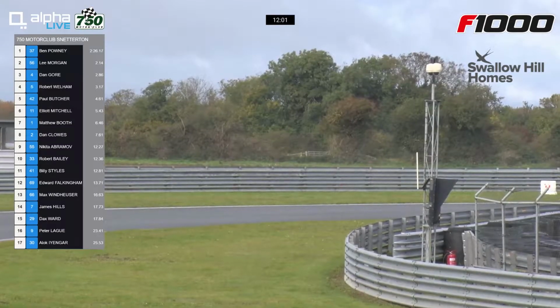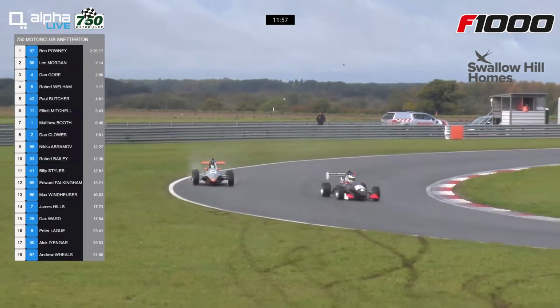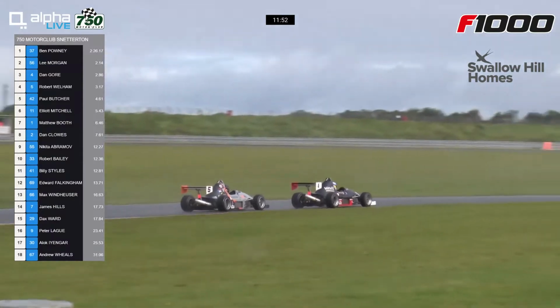Behind, Paul Butcher's held on to 5th, Elliot Mitchell 6th, Matt Booth is 7th, and after that off, Dan Clues is down to 8th. Yeah, so here they come through Palmer, then Wellham carrying good speed through the left-hand zero.